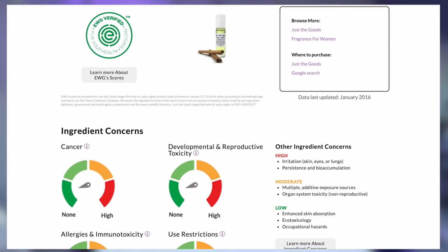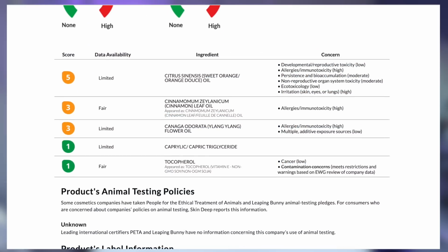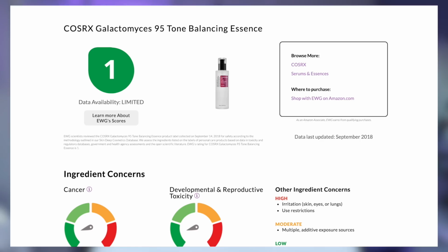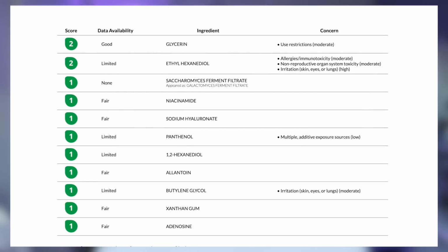Just the Goods vegan perfume oil, Spicy Nights. Ooh. This has citrus oil, cinnamon, and ylang ylang oil in it. 3 out of 5 ingredients are considered moderate risk, yet it's EWG verified. Yet you have the Cosrx Galactomyces Balancing Essence, has no moderate risk ingredients, all low risk ingredients. Shouldn't that be verified as safe over products with those moderate risks? I find that a bit weird. So what the fuck does EWG verified actually mean? Not a lot looking at this. These brands can literally buy their way into being clean beauty.